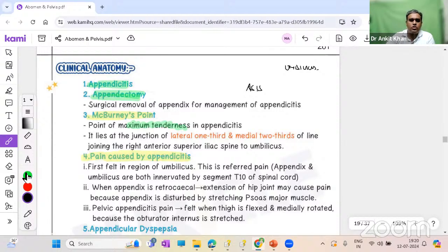Okay. Now you join these two with a line, the right side ASIS and the umbilicus. And then at the junction of lateral 1/3 and medial 2/3, this is the point of McBurney's. This is roughly the point of the base of appendix.